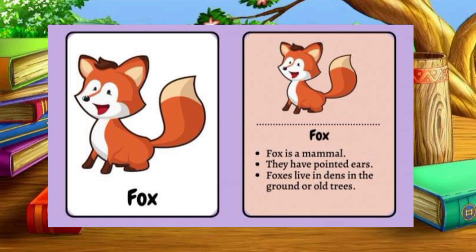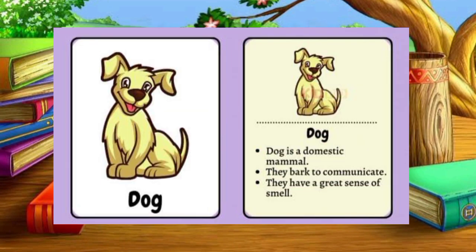Fox is a mammal. They have pointed ears. Foxes live in dens in the ground or old trees.